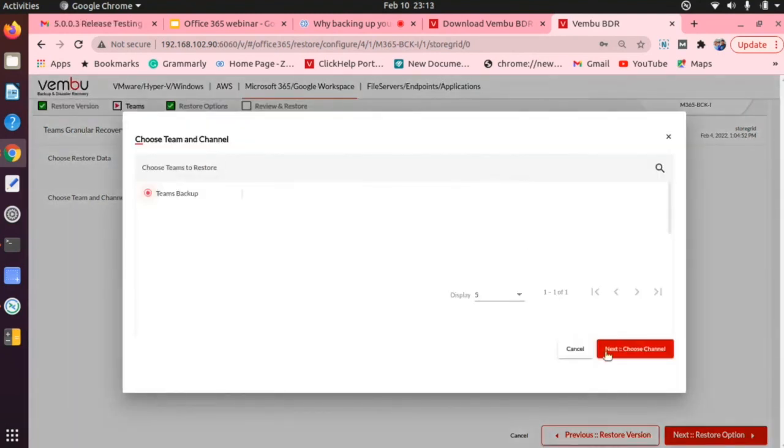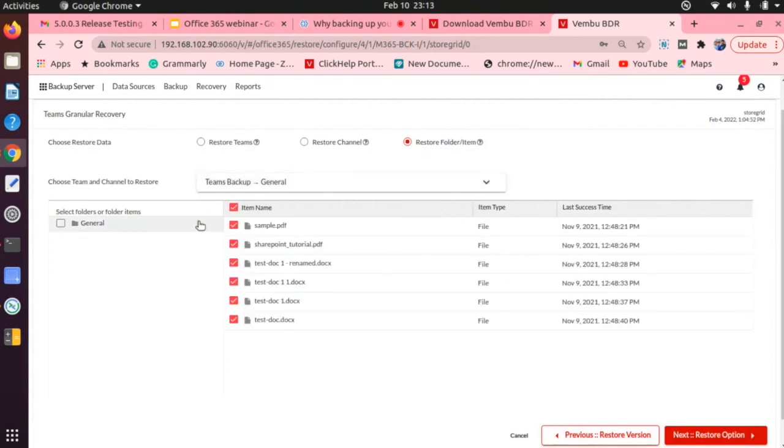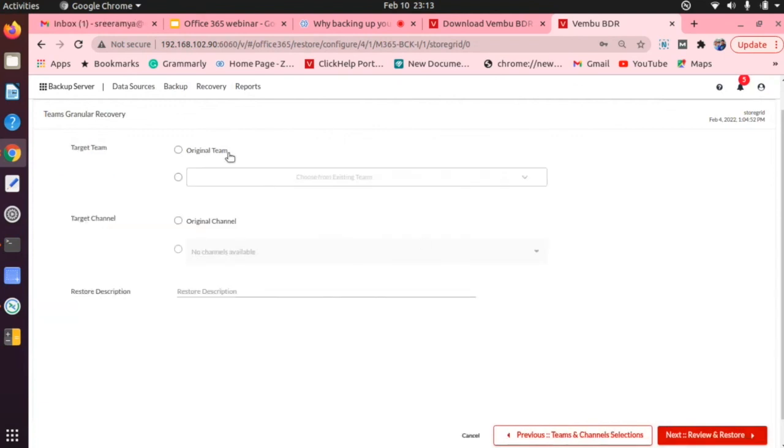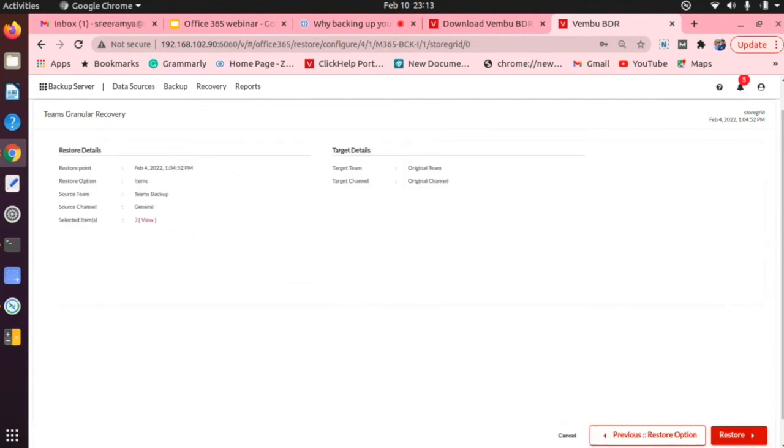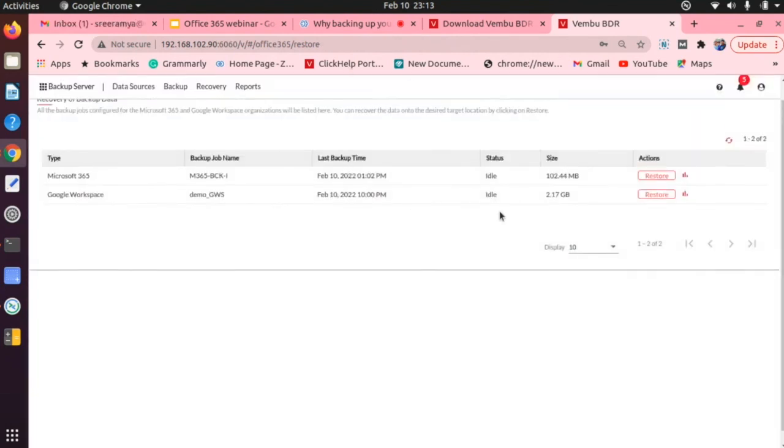You need to choose the themes, and you need to choose the live channel, and you can see this many files are there in the channel, and you can granularly choose whichever file you want to and restore it to the original theme or original channel or existing one or anything else. So once all done, once the selection is done, you can just review all your selection and click on restore to begin the restoration. So these are the restore options.